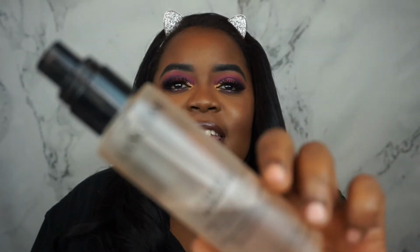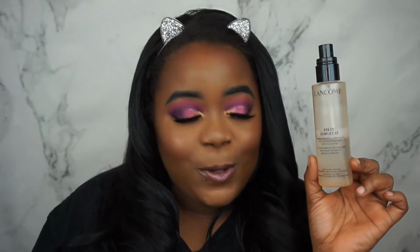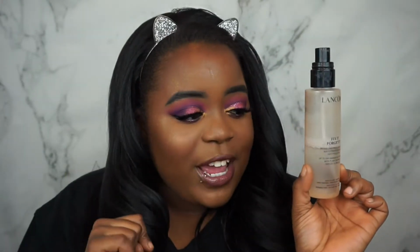And this one is the Lancome Fix It Forget It spray. And it just looks like this right here. When I try to hold it up to the camera, it really won't focus, y'all. But this is what it looks like. And I'm down to here with the spray. If you watch my videos, you know I've been using this in my past couple of tutorials.